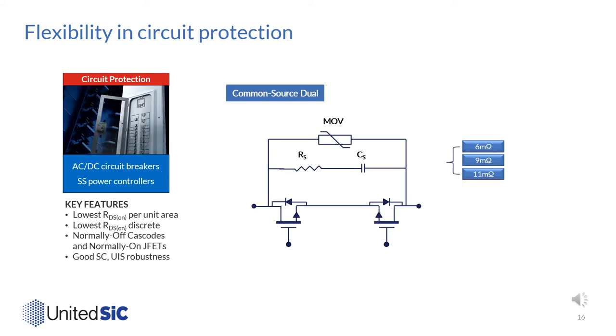Solid-state circuit protection is a natural fit for United Silicon Carbide FETs with their industry-leading on-resistance. These applications are often size and thermally constrained, demanding very low conduction losses in very small packages. Our 750-volt 6 milliohm, 9 milliohm, and 11 milliohm FETs and United Silicon Carbide normally on JFETs are ideal for AC and DC breakers as well as solid-state power control units. The devices offer good short circuit performance and UIS robustness.